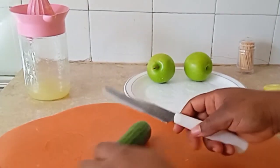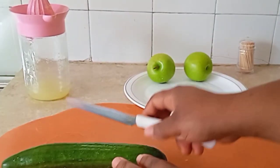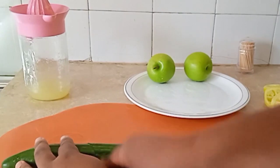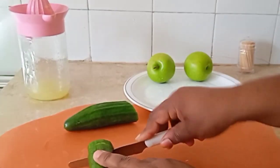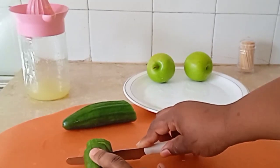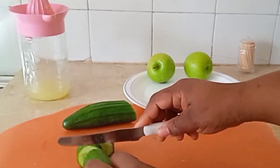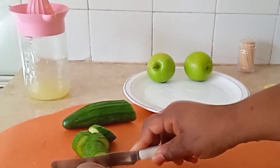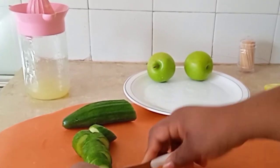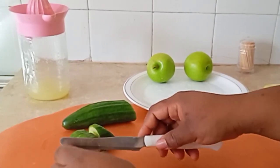Here we're going to cut our cucumbers for easy blending. So I'm going to chop them into small pieces, into cubes. So we're going to cut our cucumbers.